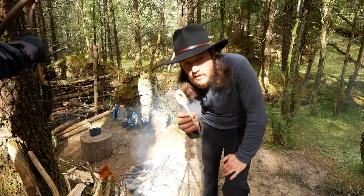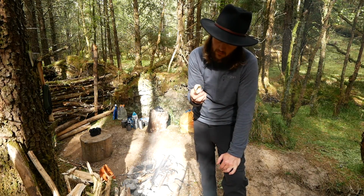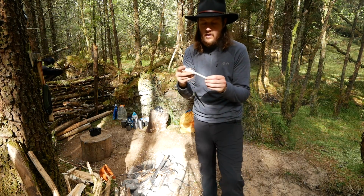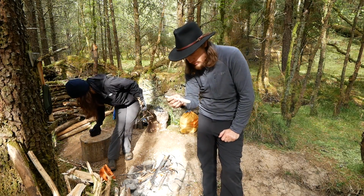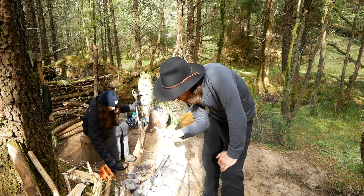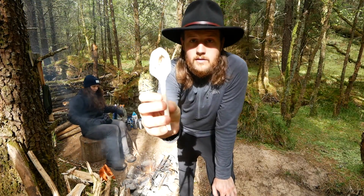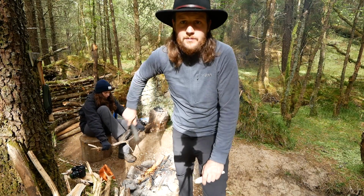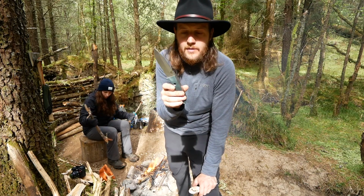Spoon's coming along. Started it yesterday. Yeah, I think it was yesterday. It's got a pretty nice shape to it now. I mean, it is actually a spoon at this point. Like a functional spoon. Needs much more bowling out. The rest I'm quite happy with. That's coming along. All I've been whittling it with is my Benchmade Bushcrafter. That's literally what I've been using.